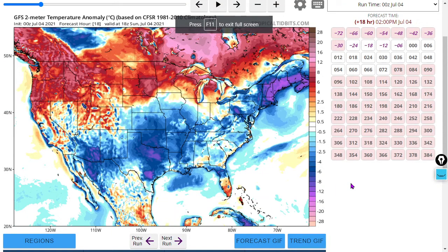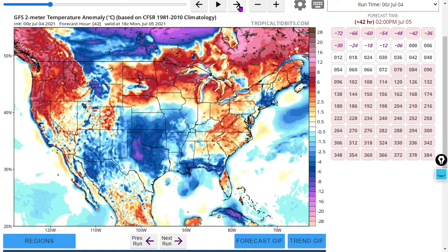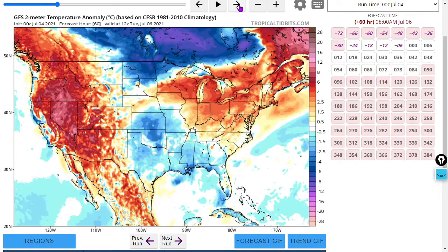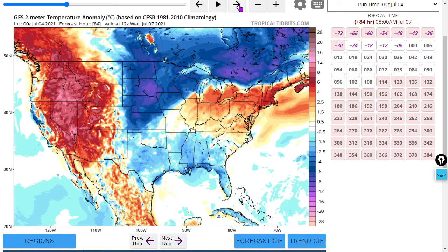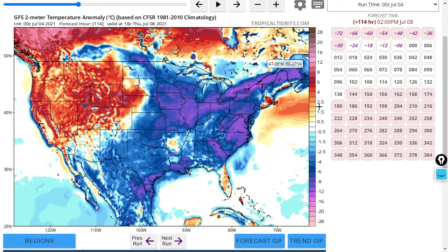Next, we've brought up temperature anomaly. New England looking for some very cold temperatures here, as well as Texas and Arizona. Seeing some like 15 degrees Celsius below normal temperatures here. Anomalously hot temperatures continue in the northwest. And we'll just slowly advance this here to show you additional temperature anomalies over the next few days. We'll stop here at Thursday as additional cold snaps continue coming through. Thursday, expected to be another cold day for the entire eastern portion of the U.S.